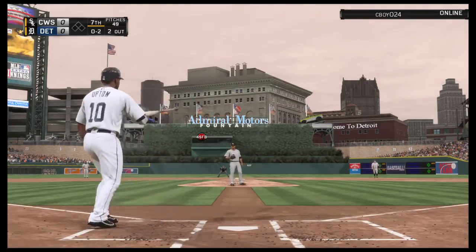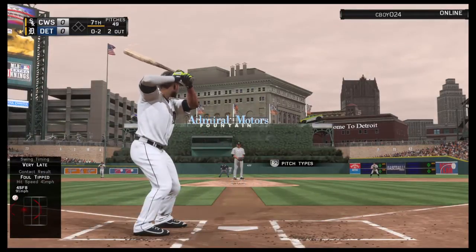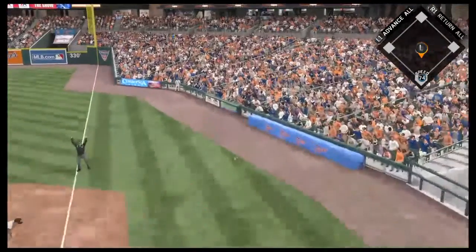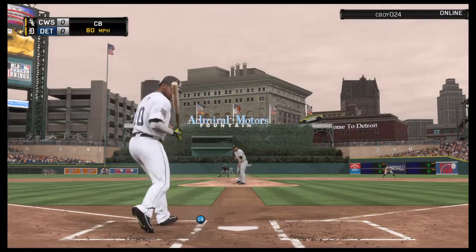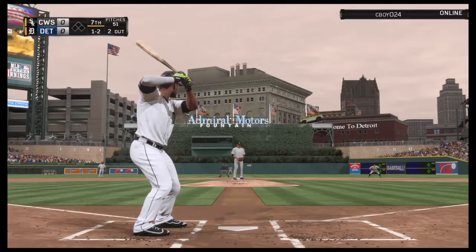A little late on the fastball, but he's able to spoil that one off, and he'll get another chance. Quintana's got his target, looking for the strikeout here on 0-2. Swing and a liner. Foul. And no swing, apparently. Ball 1. Bases are empty here with 2 men out.